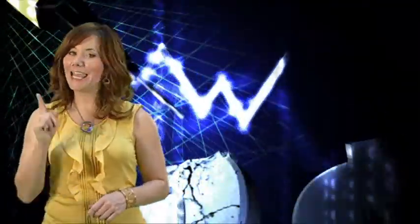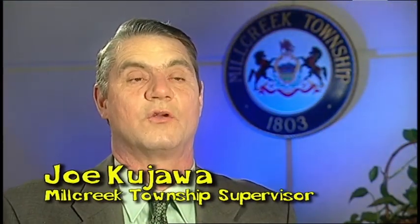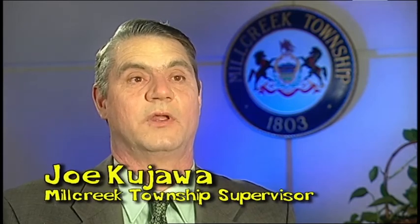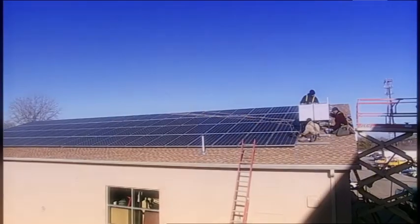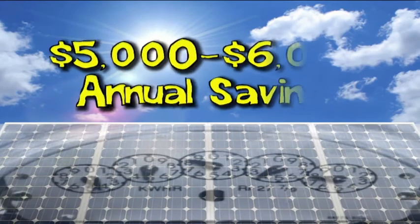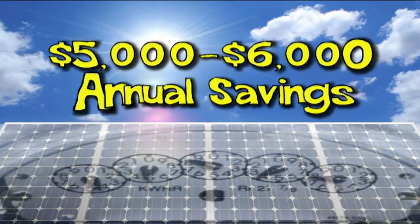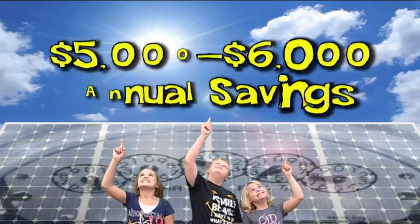This new, clean, and free electricity from the sun is saving Millcreek families money. Money the township would regularly pay monthly to the big power plants for electricity. The first 2 days that they were in operation, we were able to run our garage number 1 and this main building free. We paid nothing those 2 days. They were beautiful days, but we paid absolutely nothing for electricity. The savings that we're going to be looking at right now is approximately $5,000 to $6,000 a year on electric bills. So there's a big savings right there.